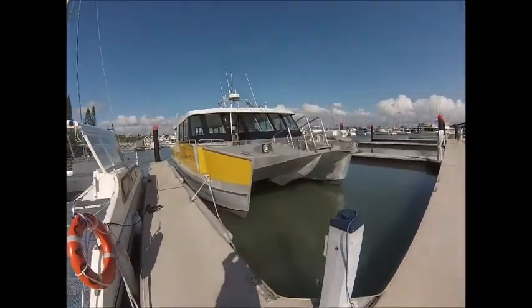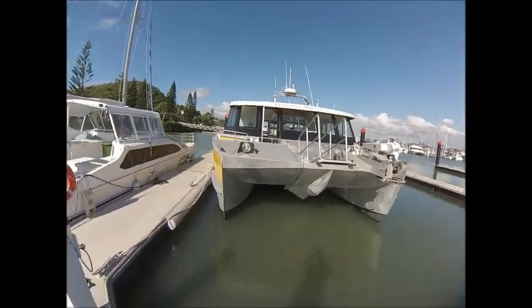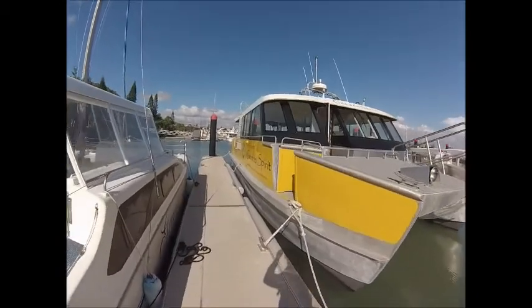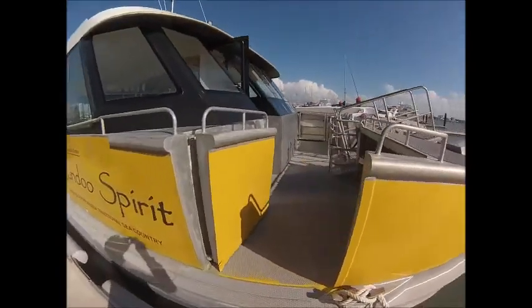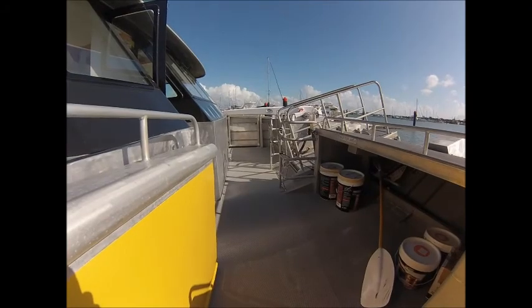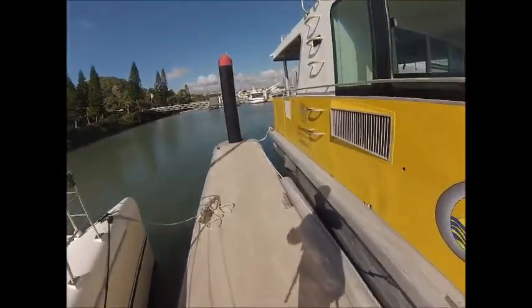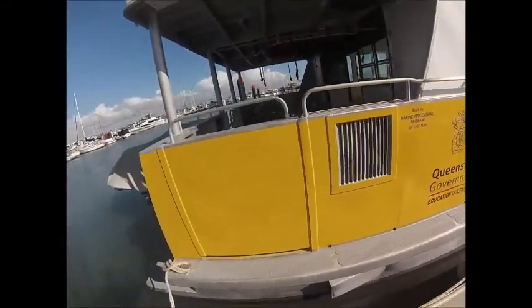So this is the boat Gundu Spirit. When we come past, students will hand their bags up on the front, the storage gear under the front there, and the storage area over the other side. And then students will proceed to the back door. And through this back door, they'll hop aboard.